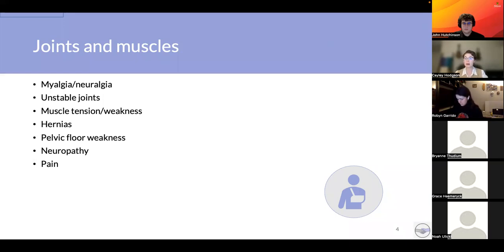This goes along with pelvic floor weakness, where many people can see herniation, prolapse, where your organs fall out of the hole a little bit, and incontinence, or you're not able to hold your urine or your feces. Neuropathy is just another fancy way of saying nerve pain, but it's a bit more specific and formed from nerve damage, and that results in a very painful, tingling sort of feeling. You may be more familiar with the term in reference to diabetic neuropathy. That's a nerve damage thing.